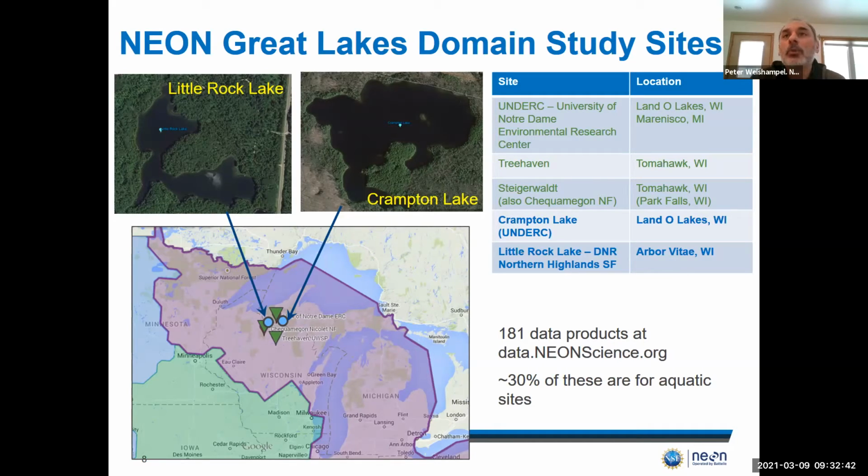In the Great Lakes domain, we work at the University of Notre Dame Environmental Research Center. We have a terrestrial site as well as an aquatic site, Crampton Lake, at that location. We also have terrestrial sites in Lincoln County, Tree Haven, and Steigerwald, and also a site in the Chequamegon-Nicolet National Forest in Park Falls area. And then our second lake site is also in Vilas County, Little Rock Lake, which is a Department of Natural Resources property in the Northern Highlands State Forest area.